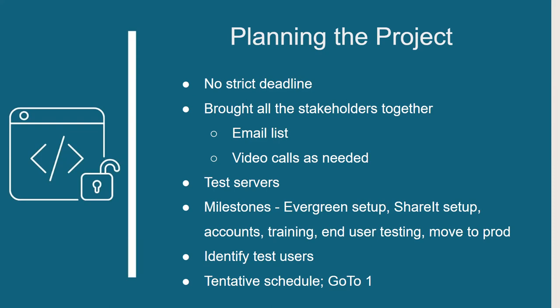We said at first we'd do video calls as needed. It became apparent pretty soon that people needed a little bit of a cattle prod to get going. So instead of it being loosey-goosey by email, we started scheduling more frequent video calls, just because that seemed to be a good motivator for people to get stuff done. And we said up front that we needed test servers. We were not going to subject frontline ILL library staff to this without testing out everything thoroughly.